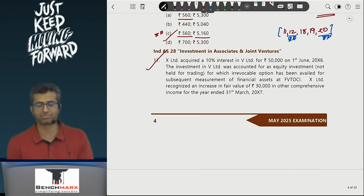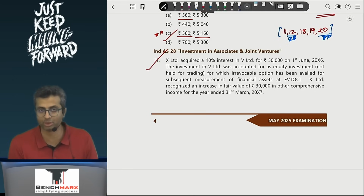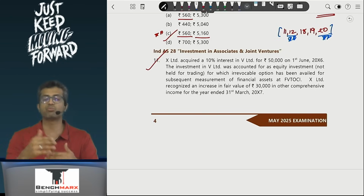Over here, what is happening is you have acquired a 10% stake. 10% stake is investment under Ind AS 109, maybe under FVTPL or FVOCI. And later you acquire another stake which gives you significant influence. Now in this case, there's a stepwise acquisition of significant influence, in which case what should you do? So that is what we are going to address over here.